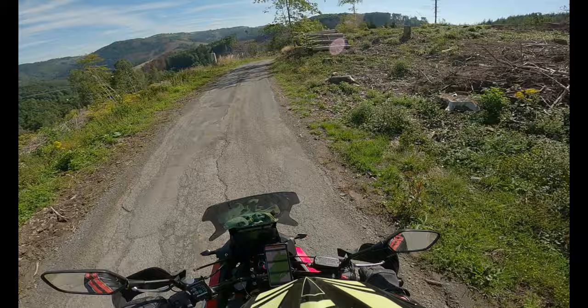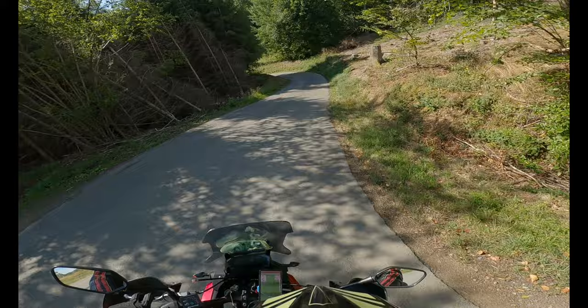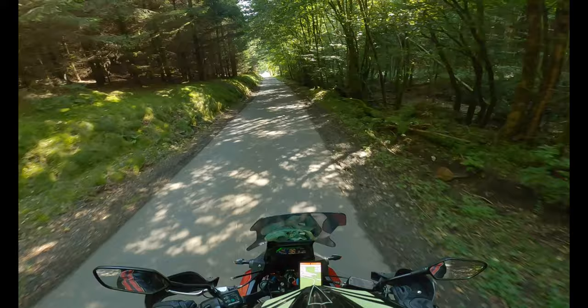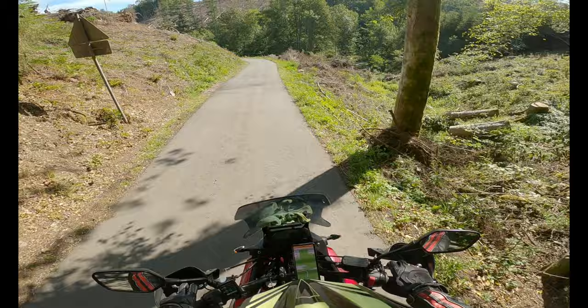We've just been forced to go and take a detour. It's actually pushed us onto a road that I would typically choose to travel anyway, because it's a nice winding road through the forest, and it's probably only going to be a short detour. And as we've popped into the forest, the temperature's dropped about 10 degrees.